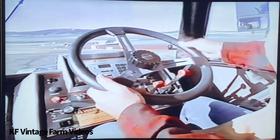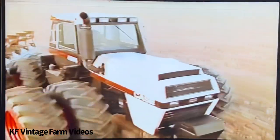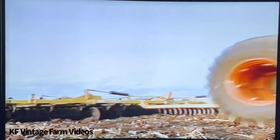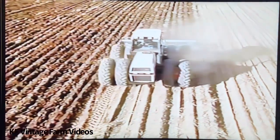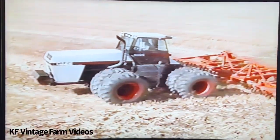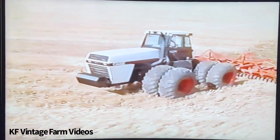Professionals. They know what they need. They know what they want. And what they need, we've got. Four high-tech tractors which meet today's rigid professional standards. Together, they can handle the big jobs, the tough jobs. Four-wheel drive tractors, designed, engineered, built for real-world needs.